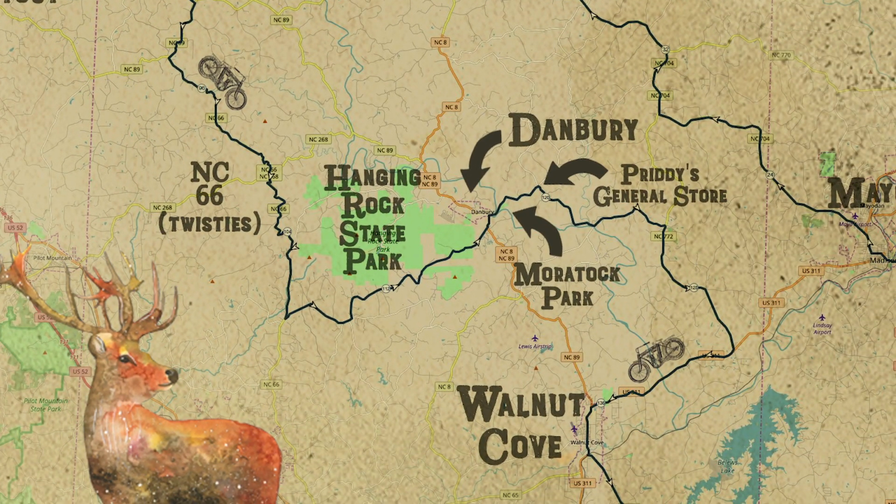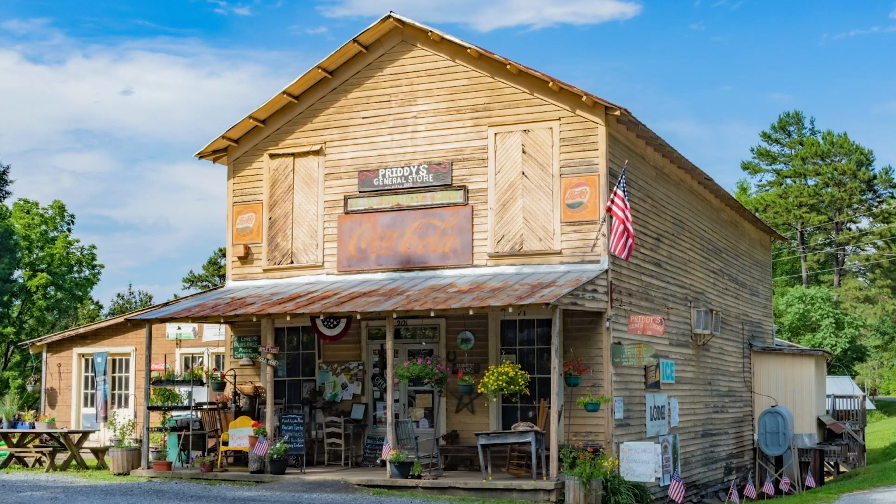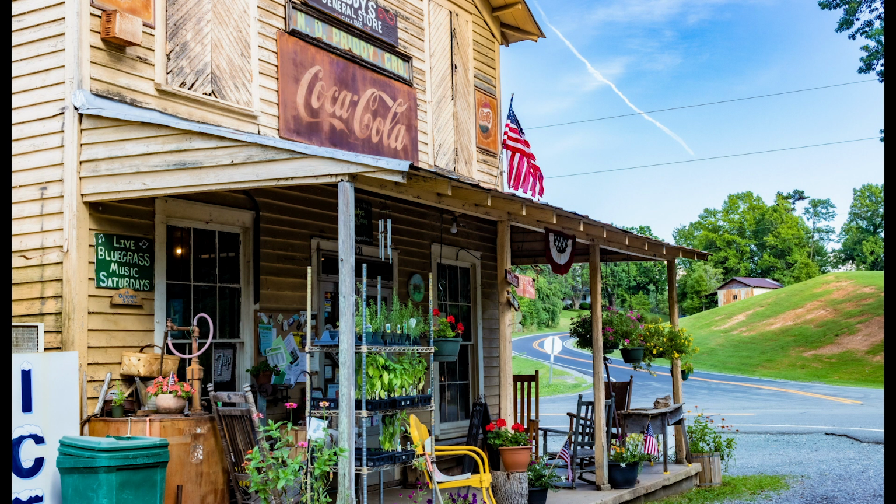You will see on the corner of the road, Pretty's General Store. I highly recommend that you stop here. It is run by Jane Pretty Charleville, and she is the third generation owner of Pretty's General Store. This is a real step back in time and a wonderful place to get a snack, visit with the owner, and pick up some knickknacks.